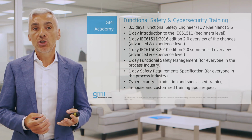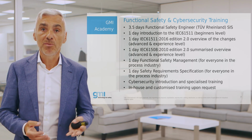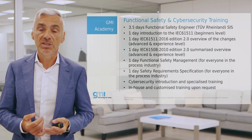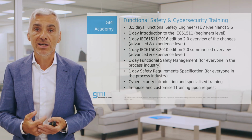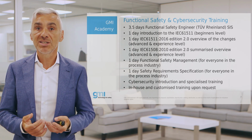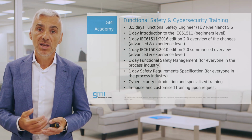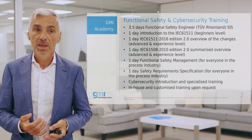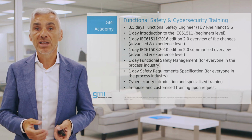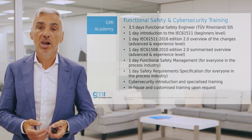We also have the cybersecurity introduction and specialized training. The introduction is already available, but for the specialized training we are still in negotiation with our partner on cybersecurity to see exactly how many days. It can be one or two or maybe more days, with or without a test, with or without a certification, that will also be available in the upcoming future. In-house and customized training are available for all of them. As we said, we can customize them to your needs. That is what we will try to help you with.